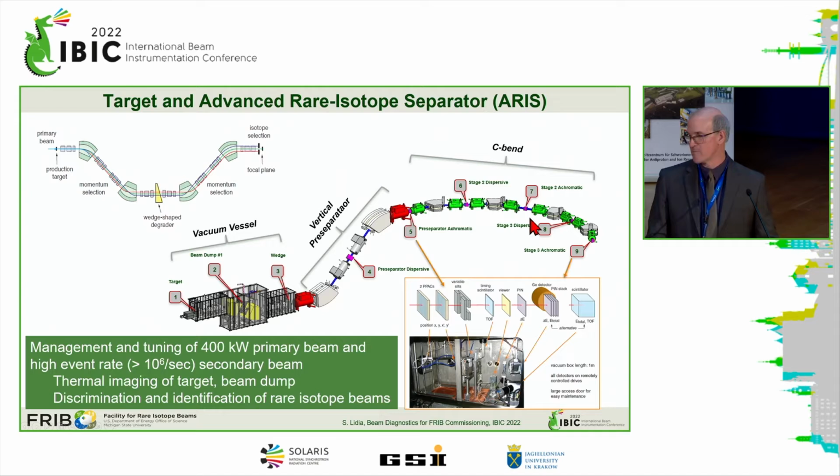So a number of diagnostic stations have been installed along this fragment separator area. One is shown here and shown below. It's instrumented with a number of devices, including parallel plate avalanche counters, these PPACs. These are essentially profile monitors. They're looking at the beam distribution, slit sections, time of flight detectors based on fast scintillators and photomultiplier tubes, silicon stack detectors for total energy as well as changes in energy, and then a large thick scintillator and PMT system for time of flight and total energy.